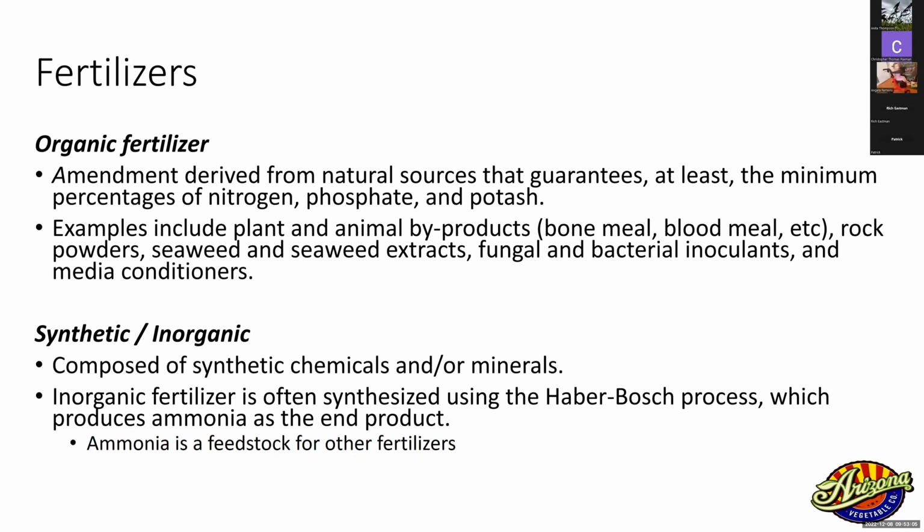So don't think too much about synthetic being really bad. A lot of them are byproducts of some process. The Haber-Bosch process is the most famous one for nitrogen. Just an interesting aside, most of this came from wartime efforts in the early 1900s. When they figured out how to build bombs and things like that, they were all nitrogenous-based bombs. And so that's where a lot of our fertilizer content came from. So just kind of an interesting aside.